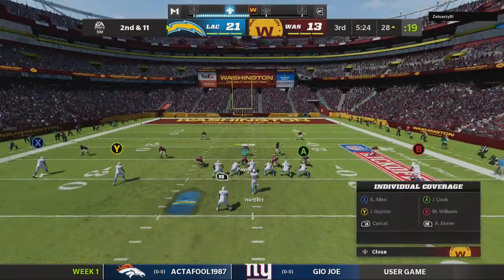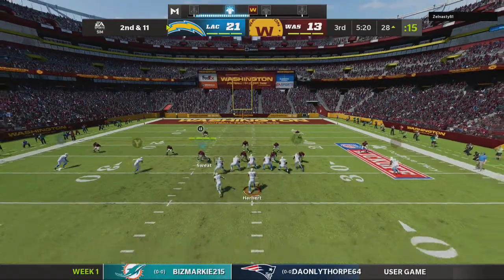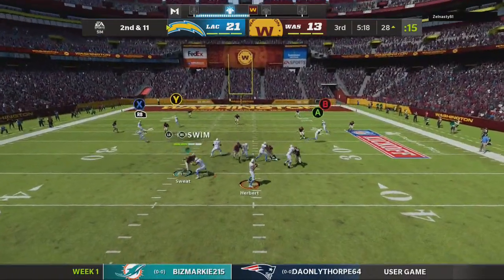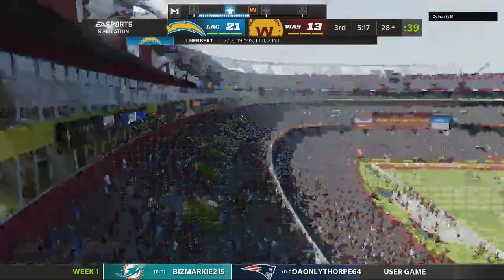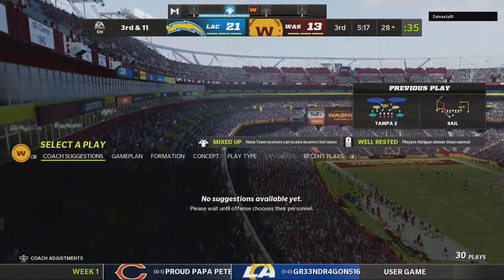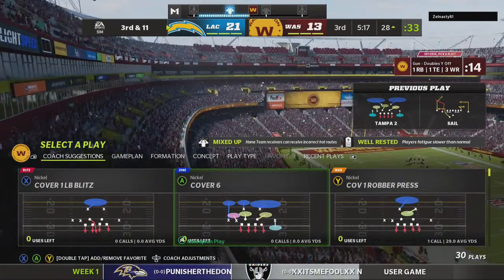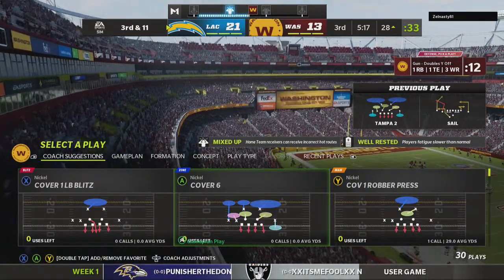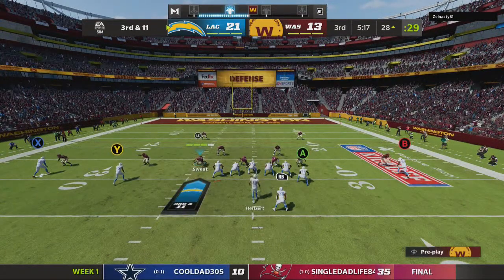2nd and 11. Now it's Herbert. And the timing a bit off that time as that one falls to the ground. Mike Williams, the intended target. But now it's 3rd down. I think he's a little trigger happy right there, and it turned into an ill-advised throw into their zone. Well, we know he has confidence. He'll throw it any place, anytime, anywhere. That time it fell incomplete.